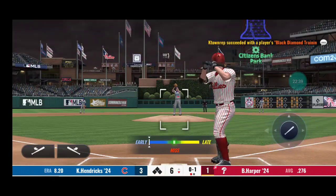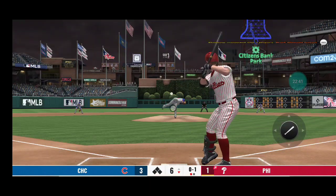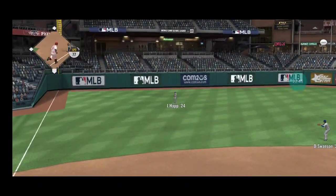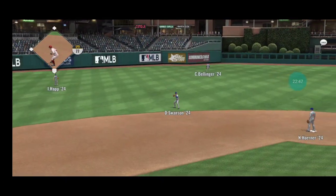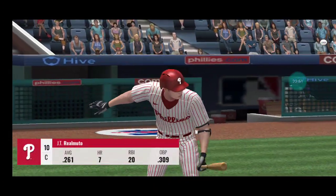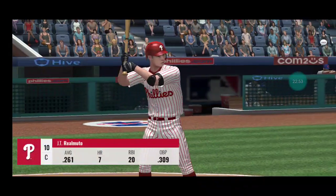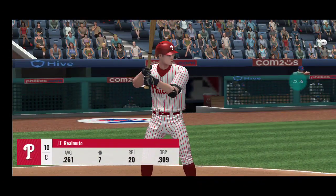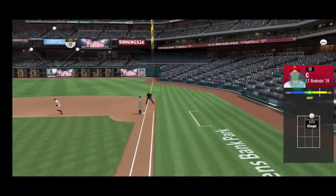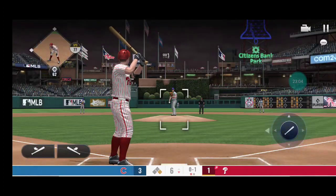It's a changeup. Got him for a strike. 0-1. Now a ball lined towards left center. Base hit to left field. J.T. Realmuto will step to the plate with one in and one away. From the belt, kick and deal. Next one is swung on and fouled away.